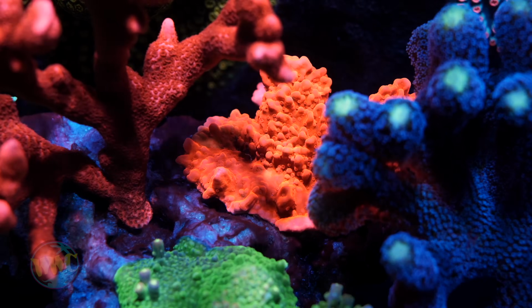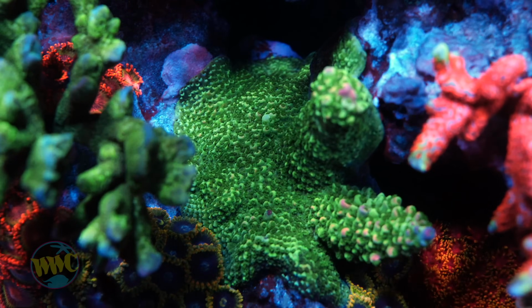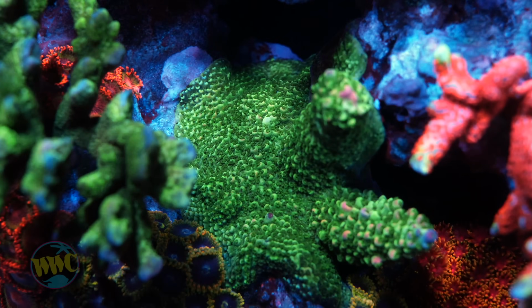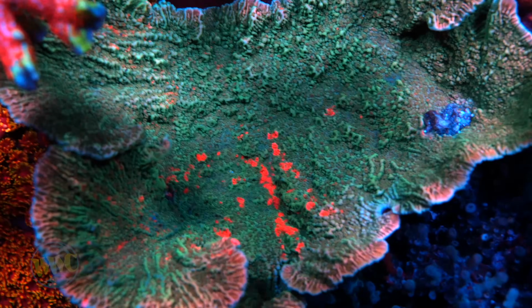And then of course, if my phosphates or nitrates spike really high, I do a bigger water change. But every month and a half, I do about 10%, so about 15 gallons. And what salt do you use? Tropic Marin Pro. Tropic Marin Pro, okay.